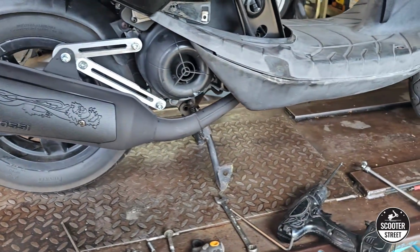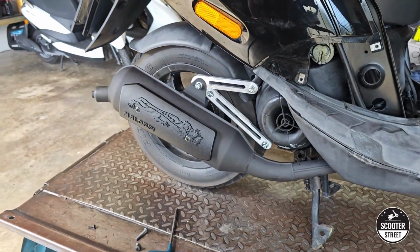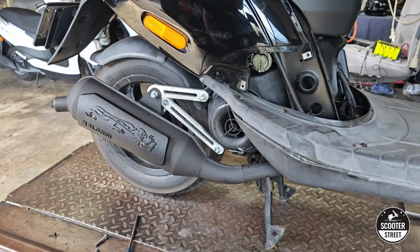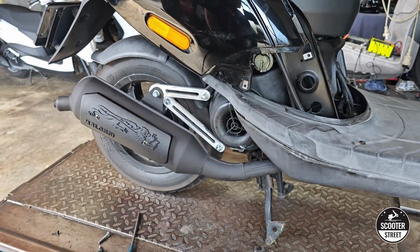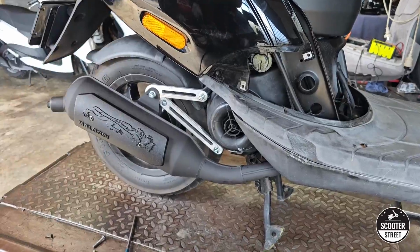Got our Wildline on here, ready to go. Alright, so I'm going to rip her out on the street and take her for a test ride. Hopefully it doesn't seize. I'm only going to be riding a couple hundred meters up and down the road. Obviously there is that danger of it overheating, but I think because it'll be such a short ride, it shouldn't matter.